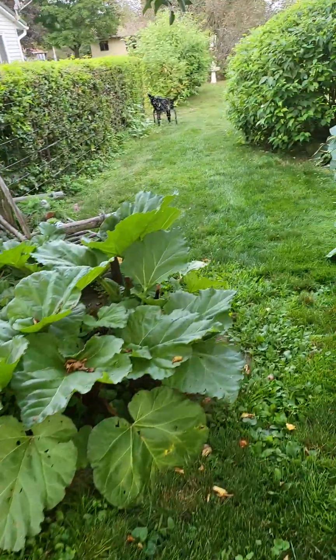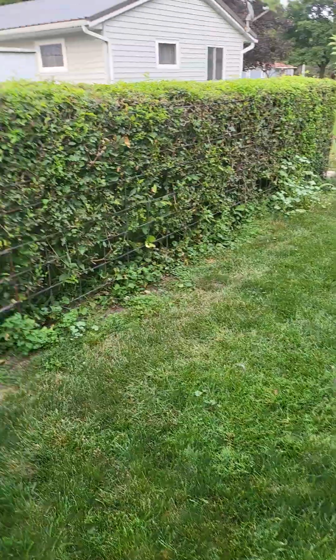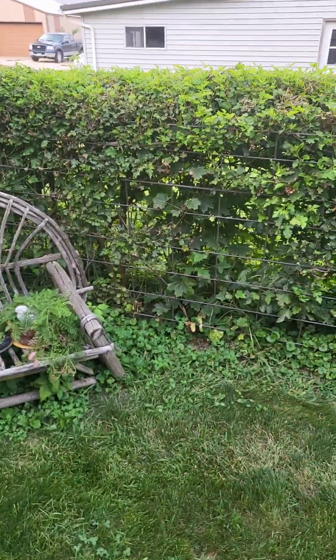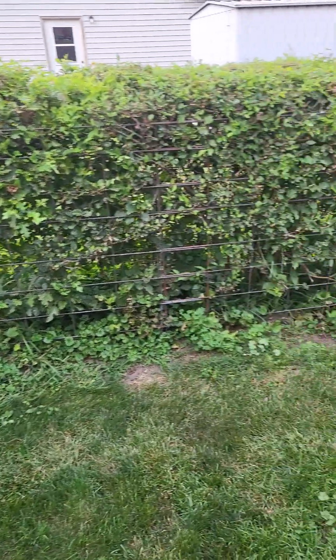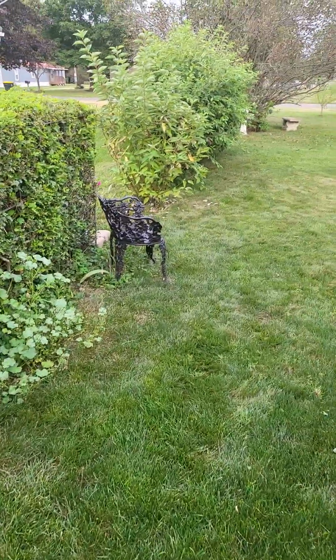Now rhubarb. And this whole area here I referred to as my weed hedge because the previous owner, Bill Ellis, had raspberries in here. And the raspberries are non-existent, but lots of weed trees, and I can't get that fencing out, so I keep it cut flush.